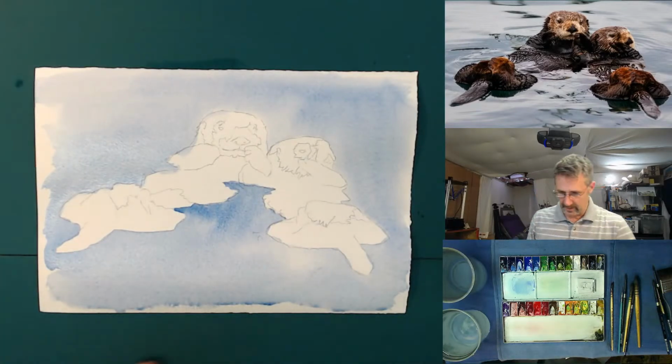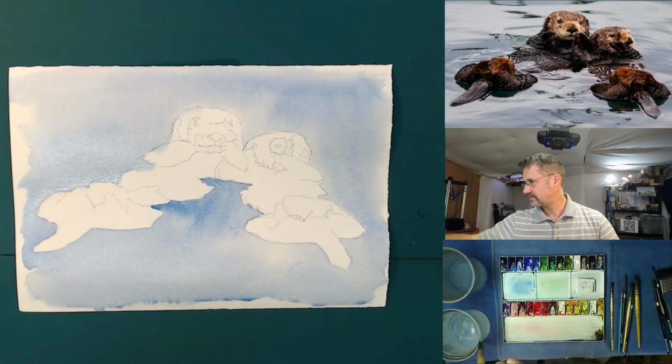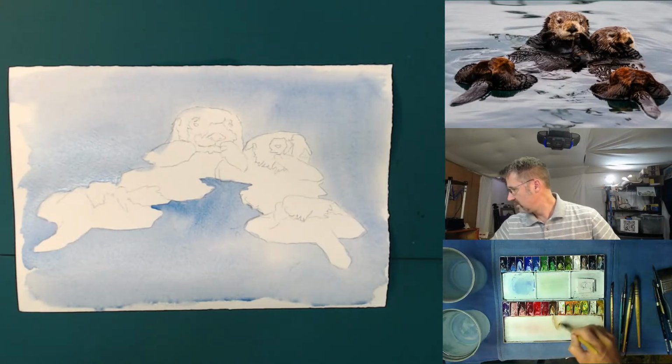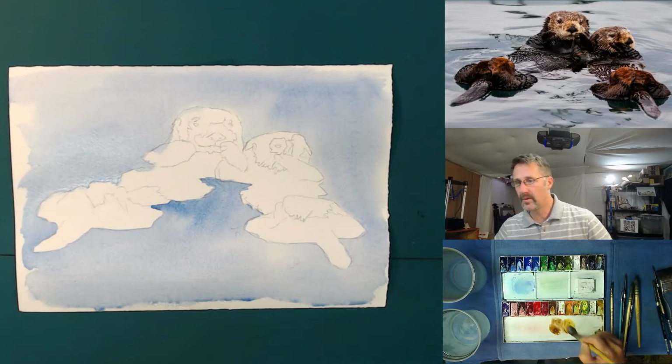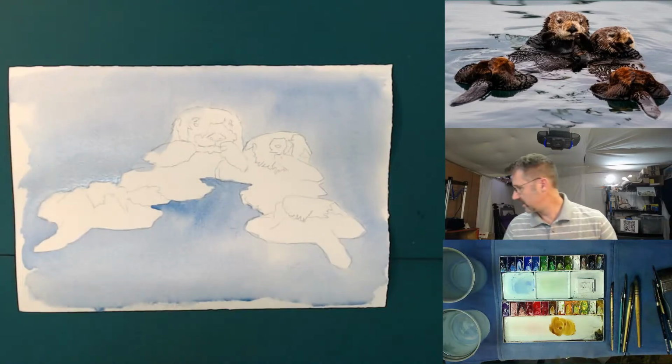And I'm going to let that, I just want to get a little bit of an edge on here, and I'm going to try something. So I'm going to get a little bit of burnt umber here. Come on, burnt umber. Come on out of there. This one always fights me a little bit. I'd give a little bit more water on there. There we go. And maybe a little bit of this cadmium orange. Is that, oh no, I'm sorry, azo orange. There we go.